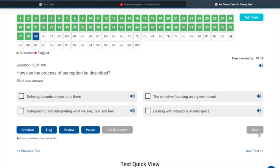How can the process of perception be described? Perception is what you see, what's coming up towards you. Identifying hazards as you pass them? Not as you pass them. Categorizing and interpreting what you see, hear, and feel? That's a possibility. The selective focus on a given hazard? Dealing with situations in retrospect? I'm going to take that out, because it's about what you perceive. I'd say it's either this one or that one, and these are where people fall down. I'm going to say this one gives you your perception, yeah. But we could be wrong on that, so we'll be coming back to that.